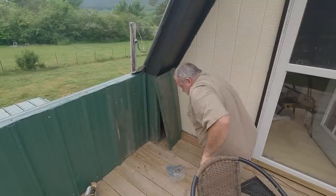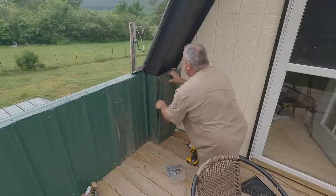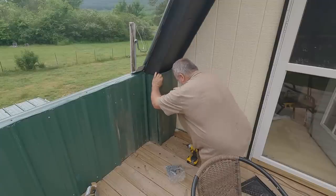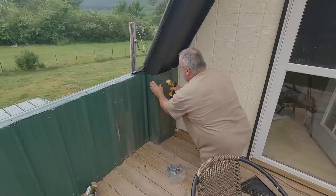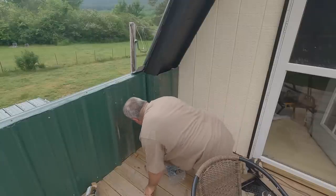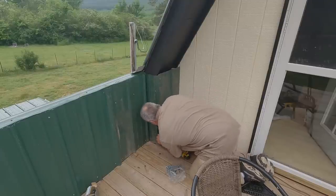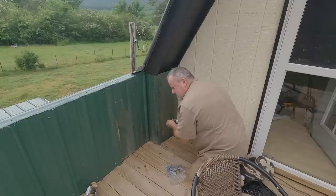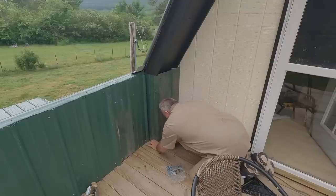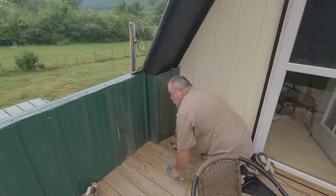All right. Good. Put a screw right there. Now, the nice thing is, if I need to take this off to get into there for any reason, it'd be easy to do. Ain't going nowhere, no how, no way.